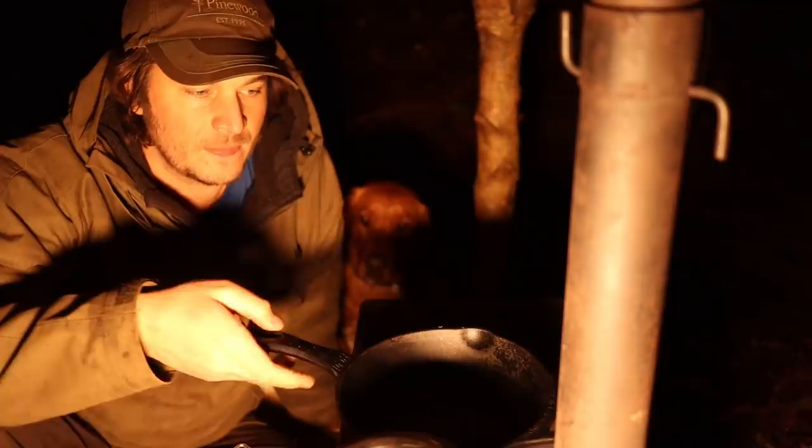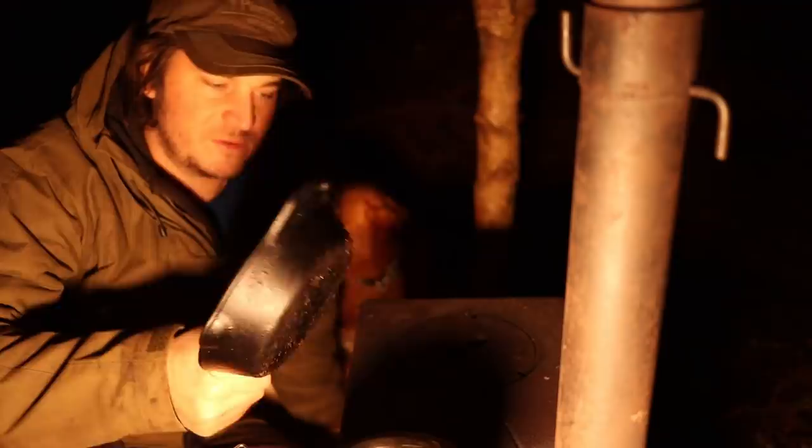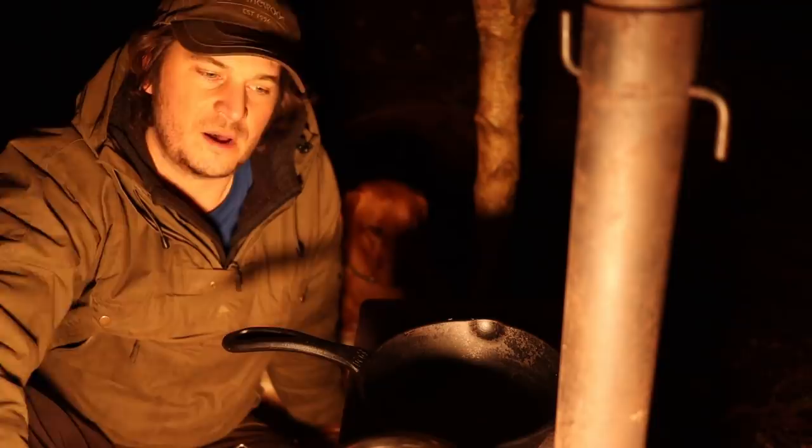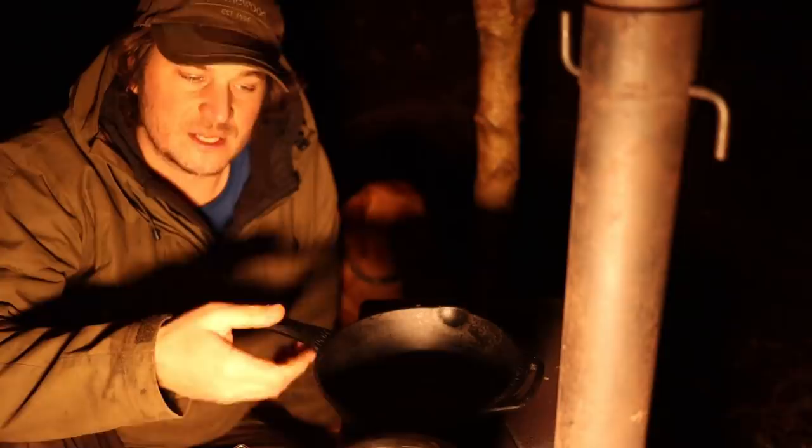And then these weigh quite a lot. You know, I wouldn't take this if I was going hiking up a mountain, but I would take it for a few days if I'm not that far from the car. If you're wondering how far I am from the car, I'm about a 20-minute walk from where I parked up. It is quite heavy. I don't recommend taking this on a long journey, especially if you're hiking a lot, but it is a great resource. It's a great pan because it's cast iron and it holds the heat really well.